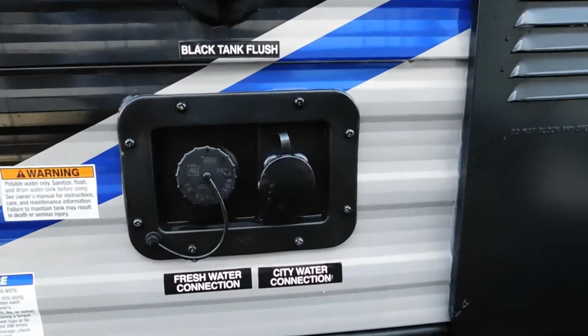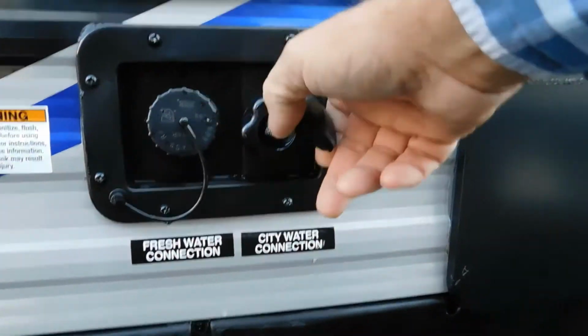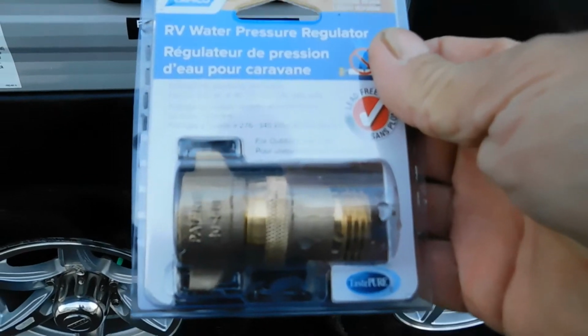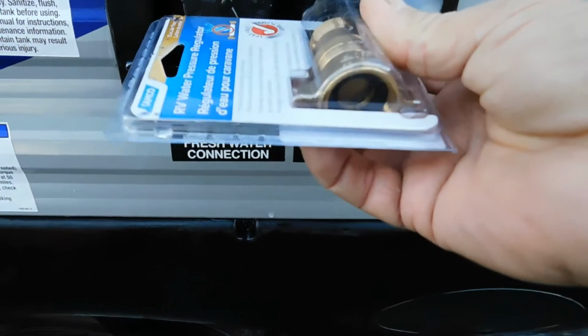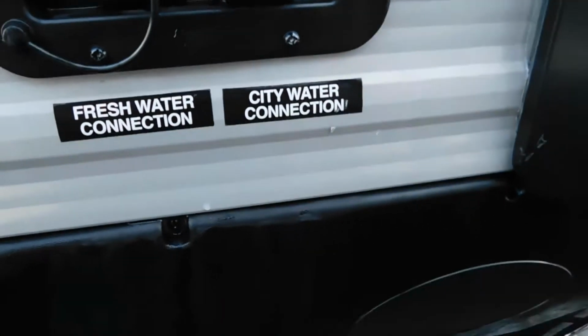Little docking station right here. You have your fresh and your city water. Let's start with our city water. First thing we're going to do whenever we put any liquid into our unit is hook up a water pressure regulator. This is going to reduce the water pressure to 40 to 50 psi, protecting the lines in your unit. Hook up your water pressure regulator to your hose, plug it into your city water connection, but don't turn your hose on yet.